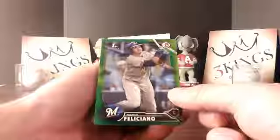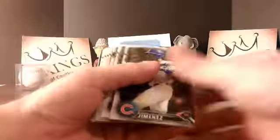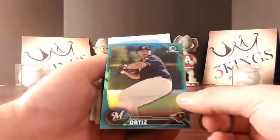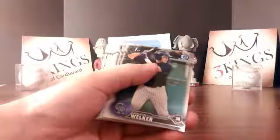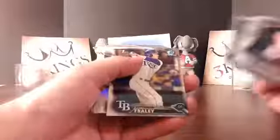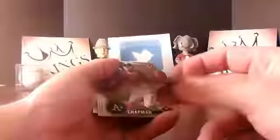Mario Feliciano, green paper for the Brewers, 65 of 99. Luis Ortiz, aqua, also for the Brewers. He used to be a Ranger. And final auto of the night. Matt Thaiss. It is amazing. Going to the Angels.